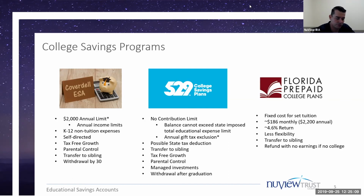So the self-directed portion by far is the most attractive option, coupled by the fact that it grows in a tax advantage manner. Those were the things that made that Coverdell or educational savings account the most attractive option that we could come across.